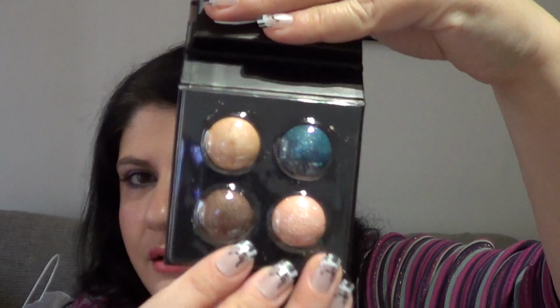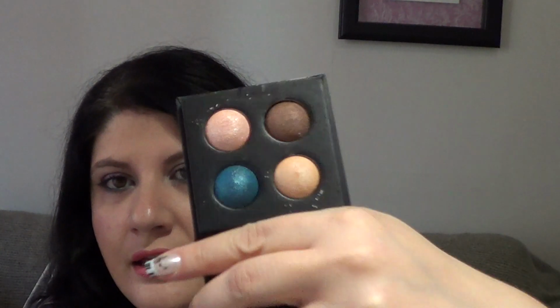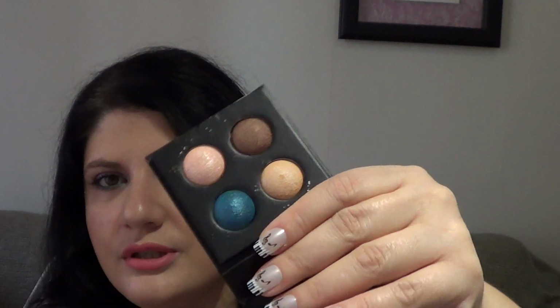It is really weird for me that they didn't include the small mirror here, but these are the 4 baked eyeshadows. Let me take off the plastic again so that you can see them, and they are all very shiny. It has a really nice intense blue, and then there are some neutrals and a brown. I found the shades quite nice, and I wanted to try them out.